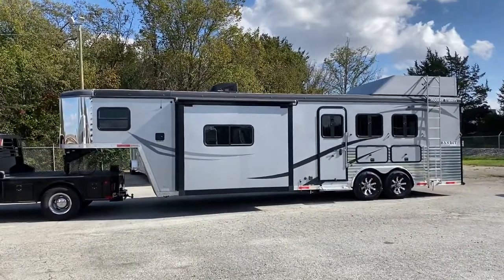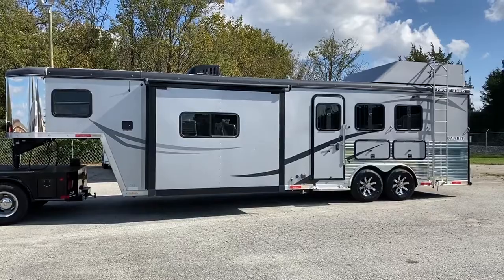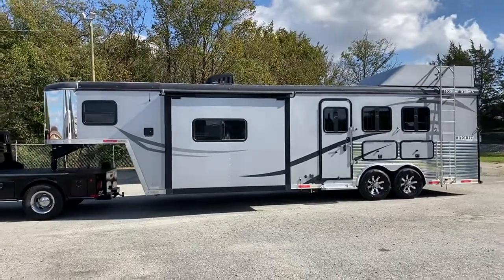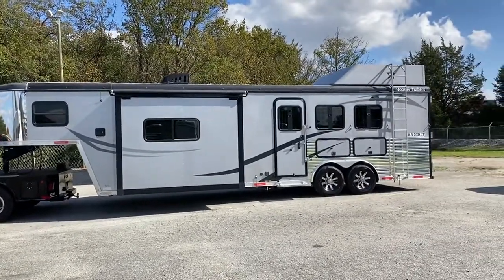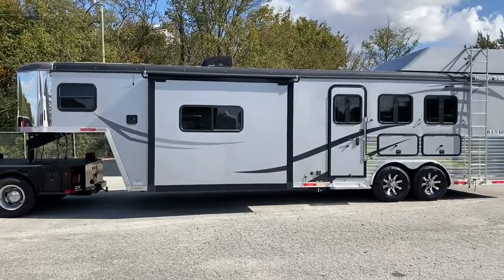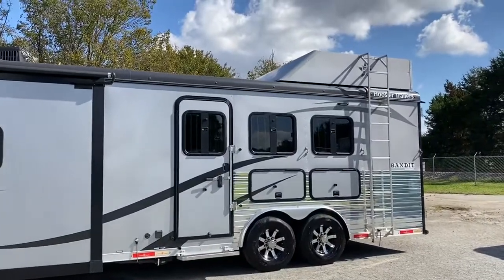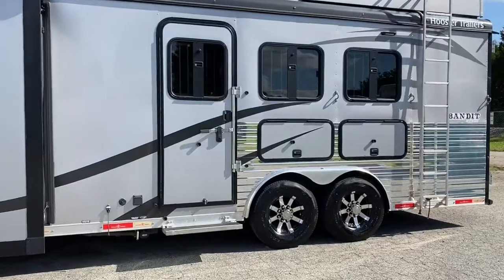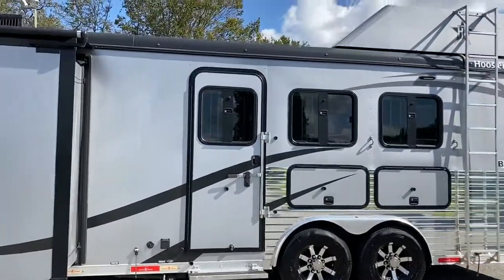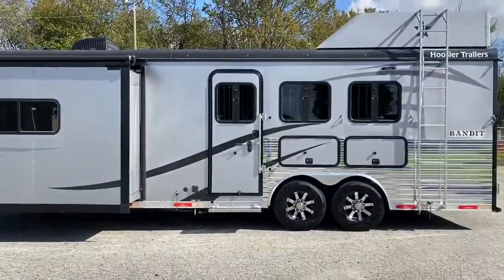All right guys, so what I've got here is a 2017 Hoosier is the brand. This is a Bandit, their Outlaw series. I'm not exactly sure on their series, but that's what this one is. If you're familiar with Hoosiers, this is a Bandit Outlaw series. So this is a 10-foot with a slide, 3-horse. It does have a hay rack, a water tank on top. So it does have an extra water tank on top, ladder. Does have mangers, storage, 2 manger doors, escape door. It does have a flip-up step here at the escape door. Gray in color with black, I guess, accents. Real pretty trailer, real pretty to look at.